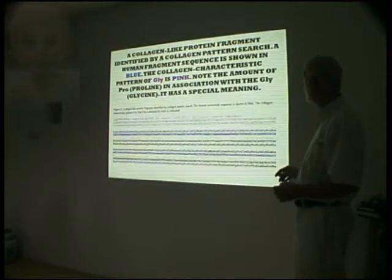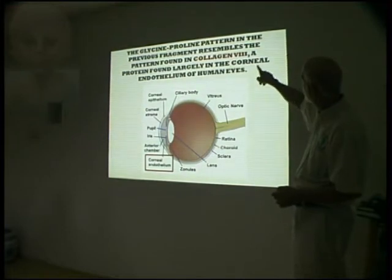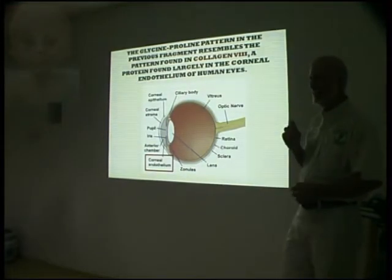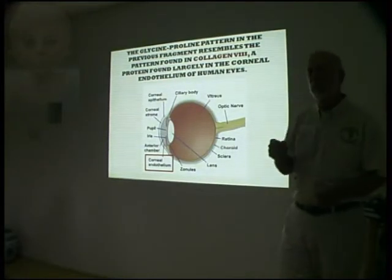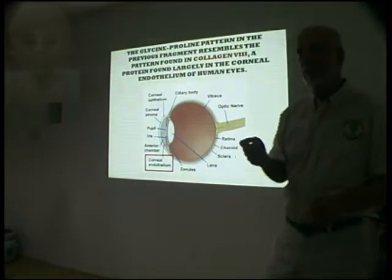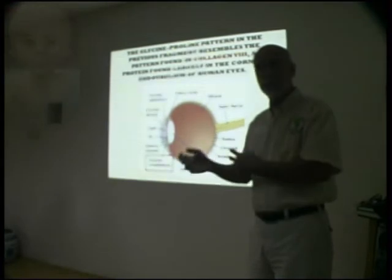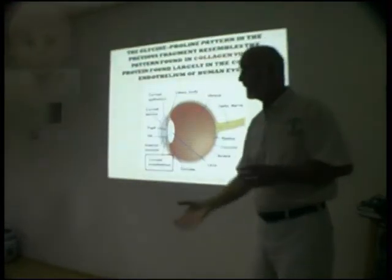Next slide. The glycine proline pattern in the previous fragment resembles the pattern found in collagen 8, a protein found largely in the corneal endothelium of human eyes. Now, let me explain how this works. Collagen makes up 25 to 35% of our bodies. It's a lot of our bones and all that. Collagen makes up a lot of things. So there's a lot of different kinds of collagen.